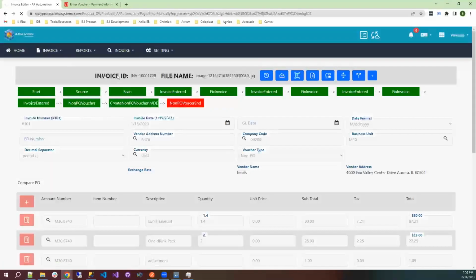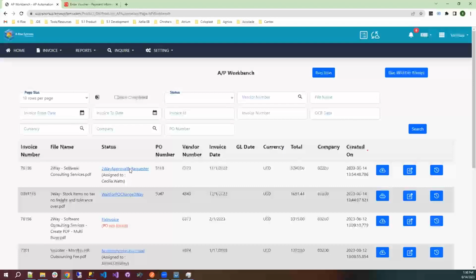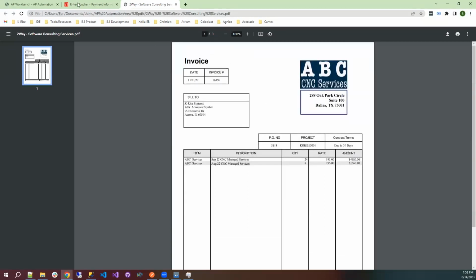The last thing that I want to show is just the other example here that I uploaded. So this was a two-way example. This one is also going for approval, but this is just to show a different vendor format and how it picked up the items. So this is completely different.